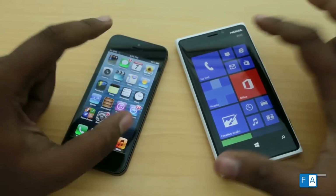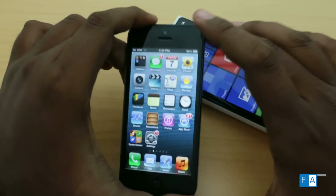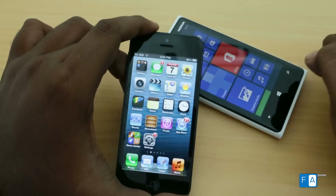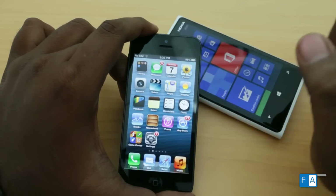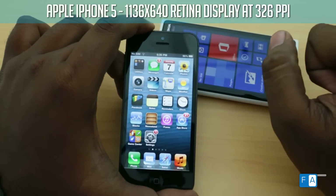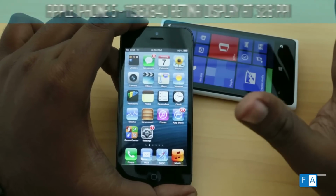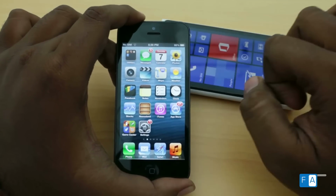And next we come to the display. So the iPhone 5 has an extra row of icons and an elongated display when compared to the iPhone 4S. So this display is 4 inches in diagonal and has a resolution of about 1136 by 640. So the PPI is around 326, which makes it still worthy of the Retina title.